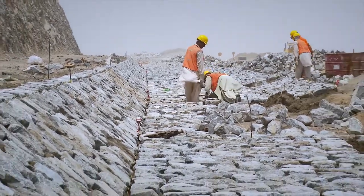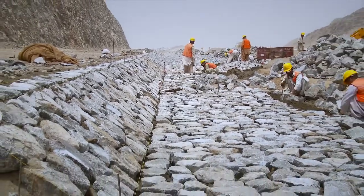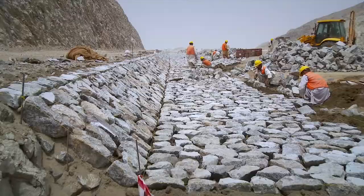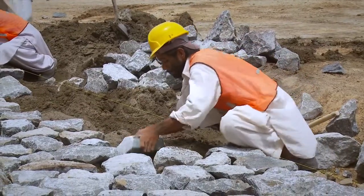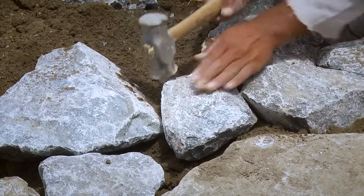Another design structure for less severe water runoff was the 30,000 linear meters of stone pitching channels. The stones were hand-selected and laid by experienced masons before being grouted with a cement mortar.